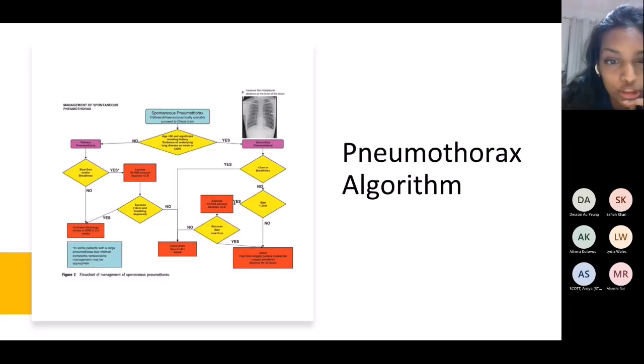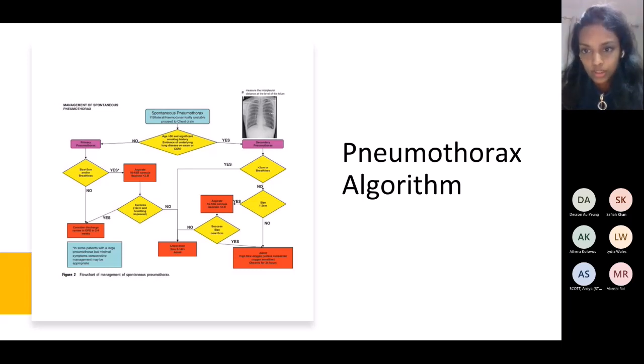So this is the pneumothorax algorithm, which is taken from the British Thoracic Society pneumothorax guideline. Just to simplify it, for primary, if there's no shortness of breath or it is less than 2 centimeters, you would discharge them. If it is more than 2 centimeters, but they present with shortness of breath, needle aspiration plus giving them oxygen. And usually if that doesn't work, you would then put in the chest drain.